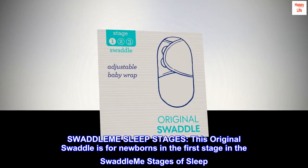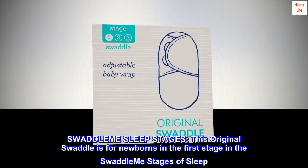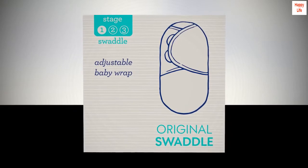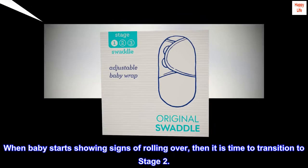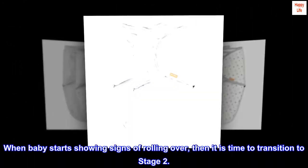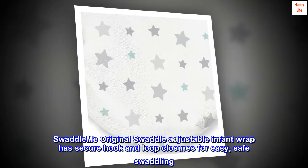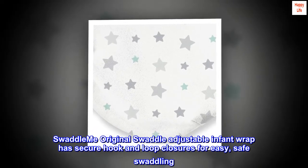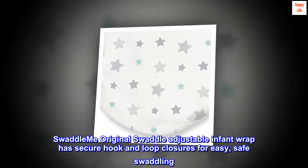SwaddleMe Sleep Stages. This original swaddle is for newborns in the first stage in the SwaddleMe Stages of Sleep. When baby starts showing signs of rolling over, then it is time to transition to Stage 2. SwaddleMe Original Swaddle Adjustable Infant Wrap has secure hook and loop closures for easy, safe swaddling.